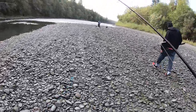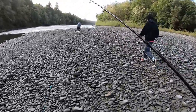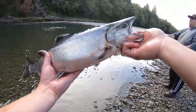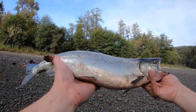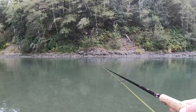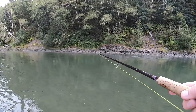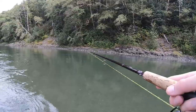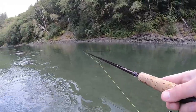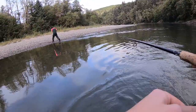Oh, I'm so excited, man. I haven't caught a salmon in like a year. Well, no, like 9 months. Dude, it's a beautiful fish. Look at that for the camera. Look at that mirror fish. That's a gorgeous little fish. I was thinking about picking stuff up and moving down. There's a really nice hole right around the bend. I saw one jump.